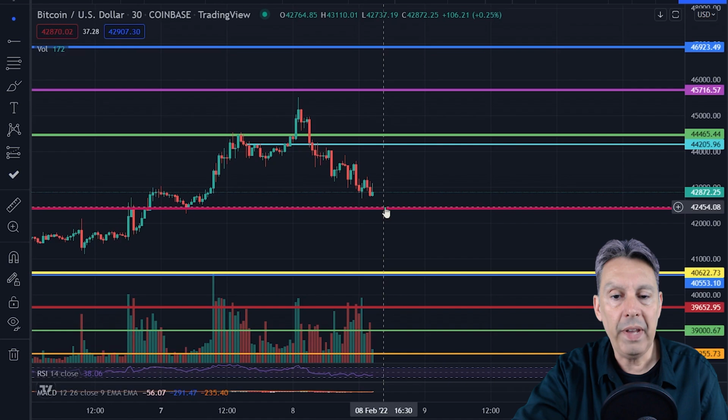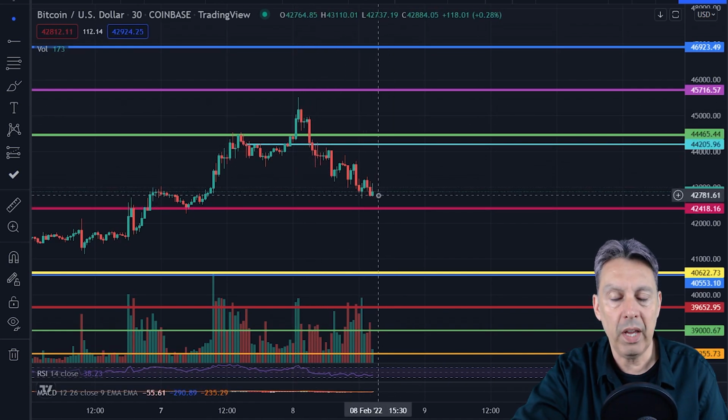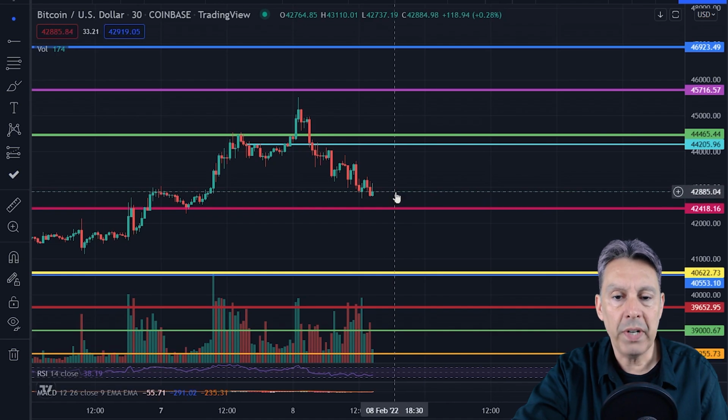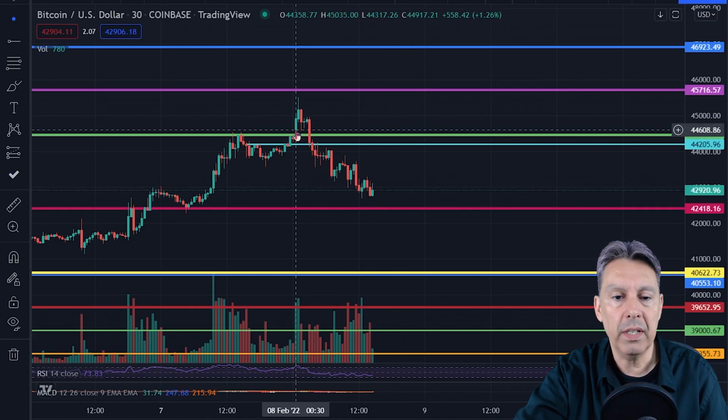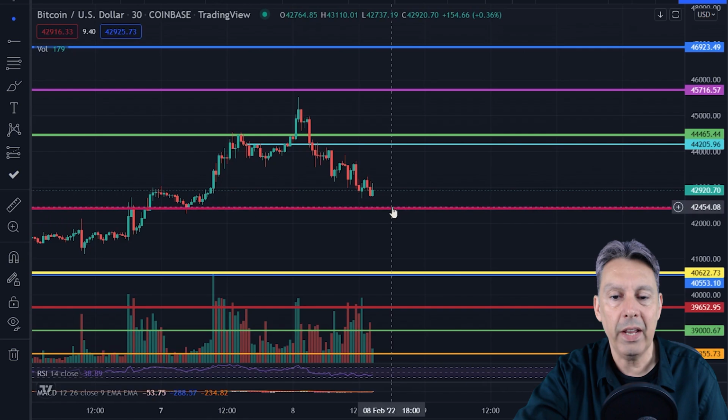So to me, I will not at all be surprised if we test this line. We're most of the way there. So I'm expecting just a little more downward pressure, but I am expecting this line to hold. Again, I don't know that, but from everything that I'm looking at, it looks like today we're having a little natural pullback, and I think this was a pretty strong line, and I'm expecting it to hold.